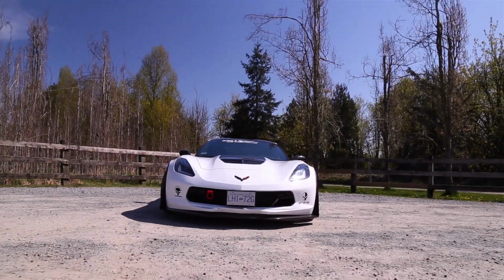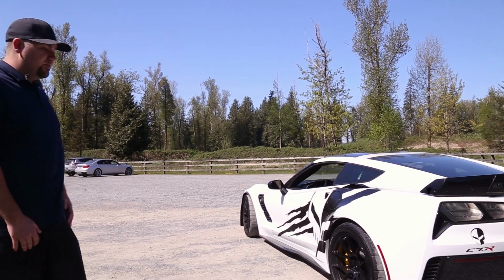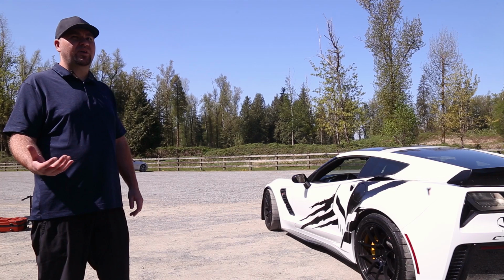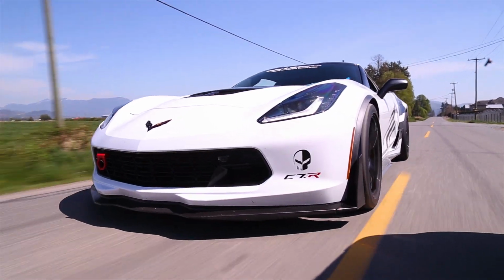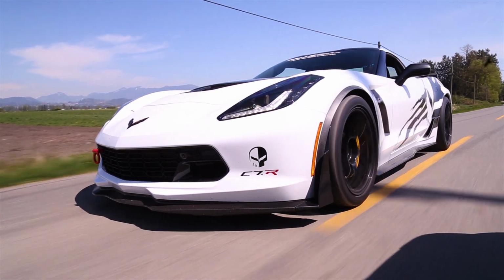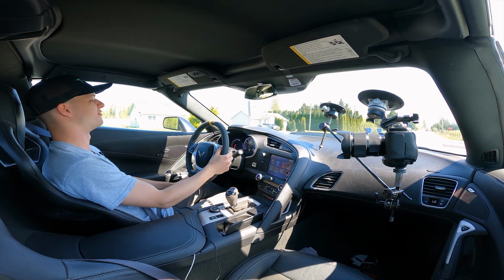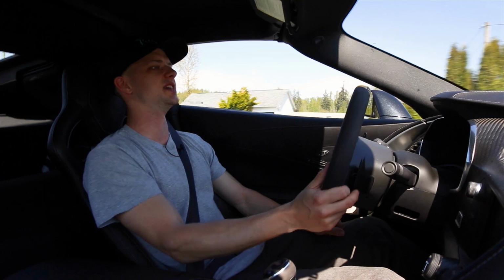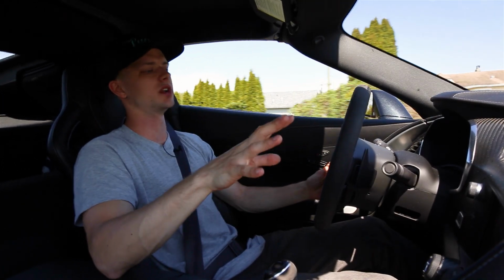Haven't had the opportunity to track a C8 yet. I'm excited to think of what a mid-engine car is going to do on the track, but at the same time, I'm really hoping they bring some of that mechanical feel back to the Corvette. I mean, talking about sweet spot in the Corvette lineup, you guys, this is my second time driving a C7 Z06, and this is why second impressions are so important.